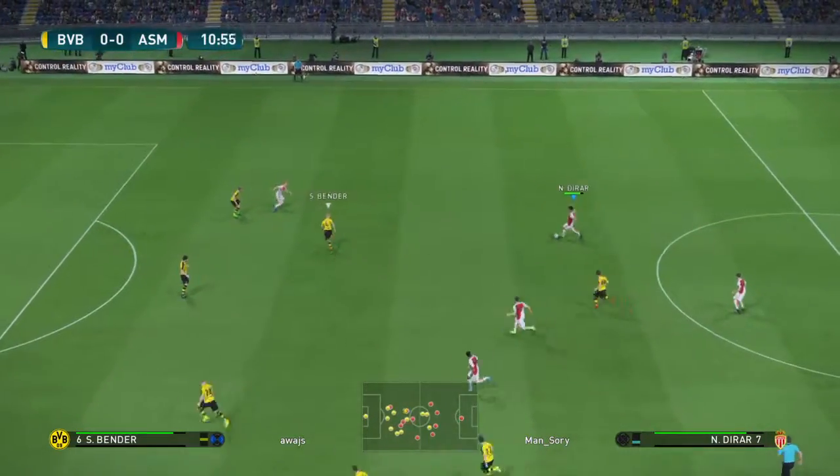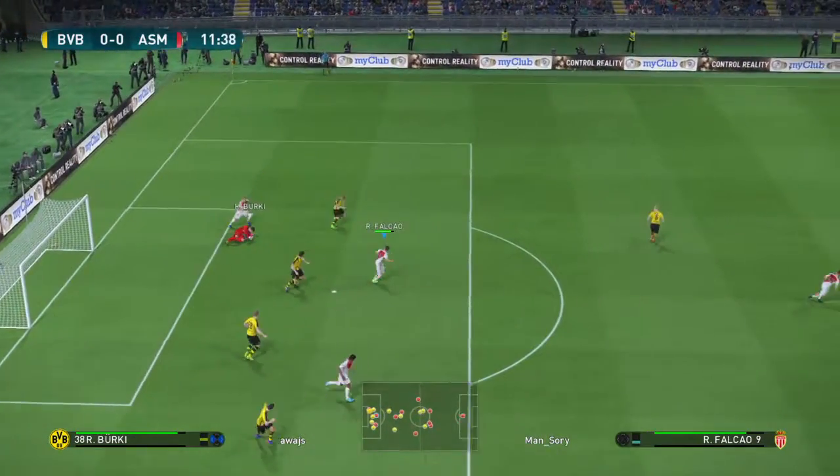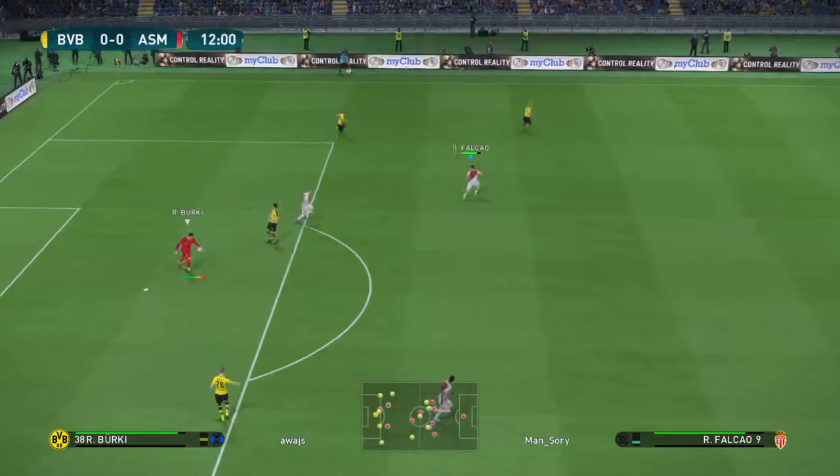Well, to have had a few attempts already in this game augurs well for what's to come. It's been a very bright start from them. And it's the goalkeepers to claim.